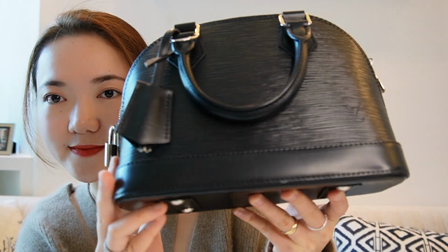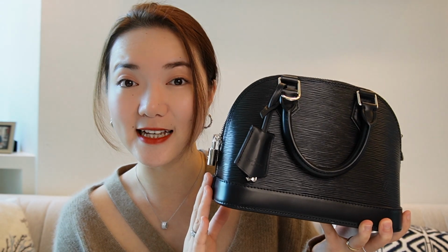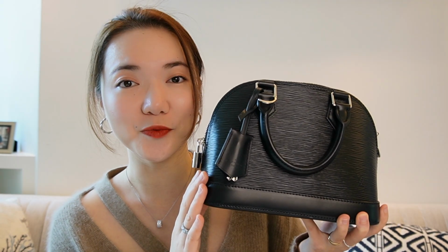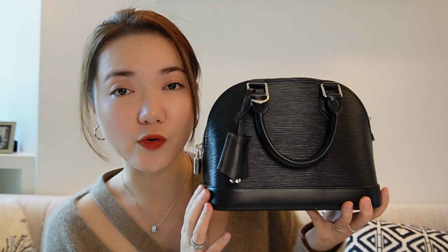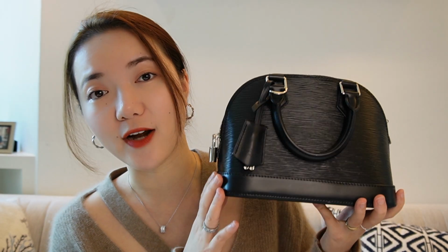Because first of all, the shape is like a shell, which is a very classic bag shape. And second, the Epi leather perfectly hides the LV logo, so it's very low profile, very subtle. Like I mentioned in my full review video, I don't think it's a good bag for casual wear, but it's definitely a good bag for any formal occasions. And nowadays the crazy price increase in the luxury world hasn't really affected this bag that much. Part of the reason is maybe that it is not as popular as it used to be.